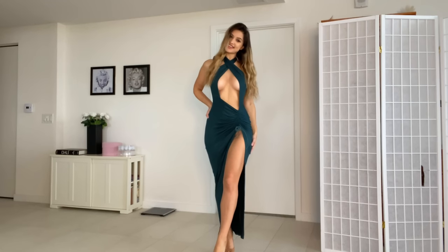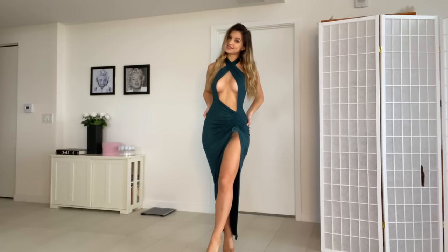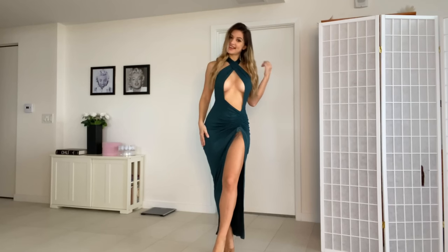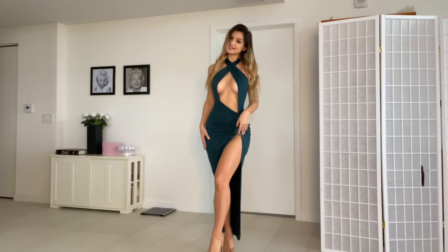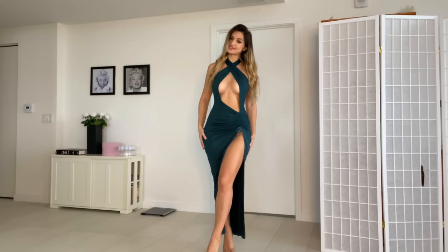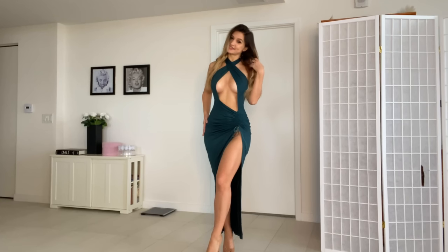Here is our next dress, guys. As you can see, this dress is longer than the previous one, but it has the same style. And this one is dark green color. Also, the high slit is on the left, and I think it looks so beautiful and elegant on me. It's made out of very nice soft material.